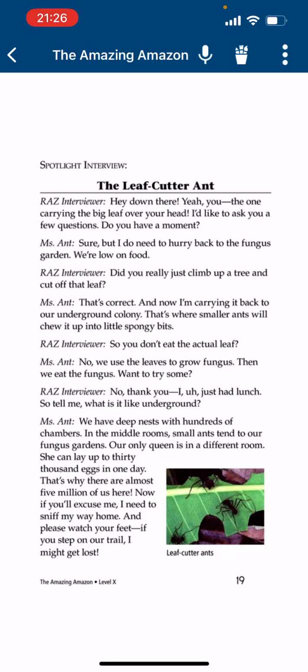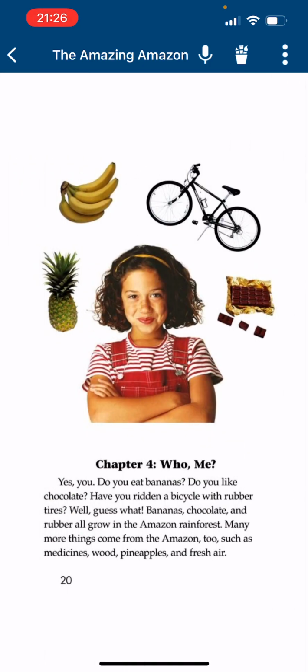In the middle rooms, small ants tend to our fungus gardens. Our only queen is in a different room. She can lay up to 30,000 eggs in one day. That's why there are almost 5 million of us here. Now, if you'll excuse me, I'll need to sniff my way home. And please watch your feet. If you step on our trail, I might get lost.